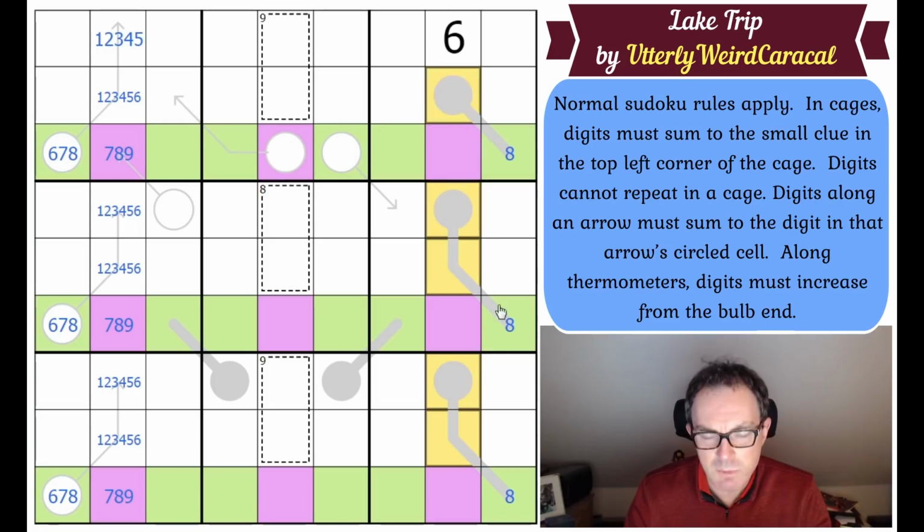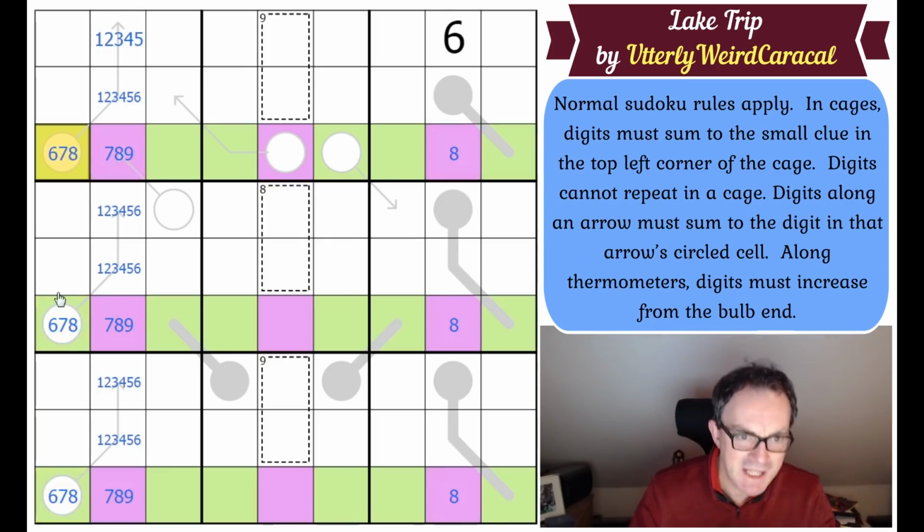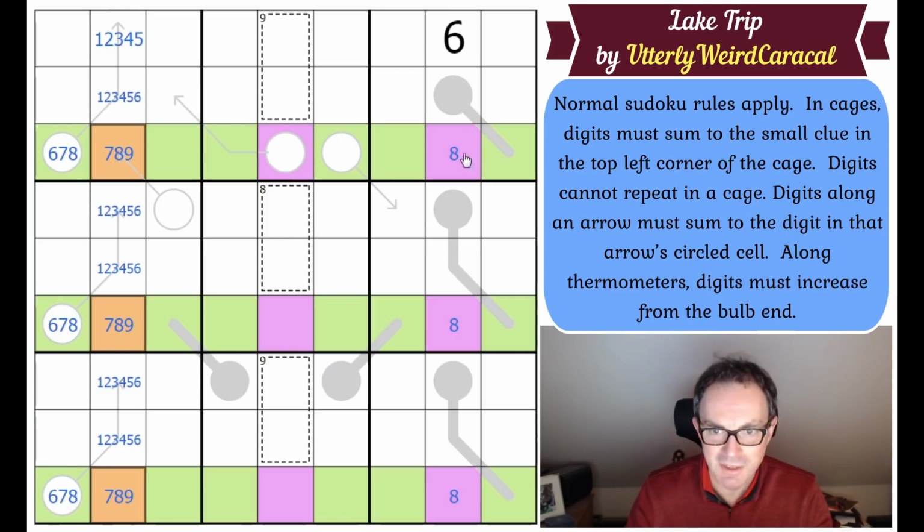Now, if all of these squares are less than 8, where do I put the 8s in column 8 of the grid? And the answer is only in those squares. Now, why does that matter? Well, now I've got another swordfish, but this time on 8s, not 9s. There must be an 8 in one of those squares because it's a 6, 7, 8 triple. There must be an 8 in one of these squares because it's a 7, 8, 9 triple. And because of this strange arrangement of thermometers, the 8s in column 8 are forced into one of these 3 squares.